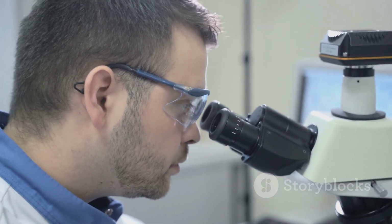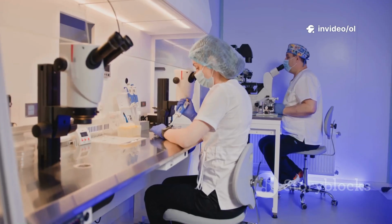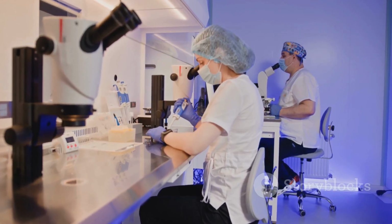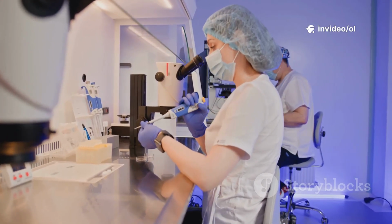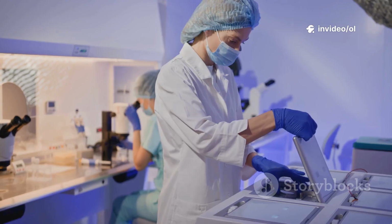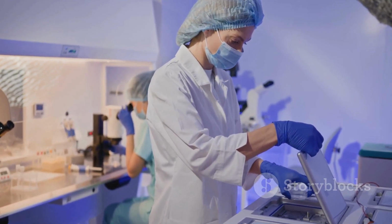They then scan the entire sample, methodically looking for any moving, healthy sperm. Finding sperm, especially with non-obstructive azoospermia, can be like finding a needle in a haystack. It requires incredible patience, skill, expertise. If your partner is undergoing an egg retrieval on the same day, the lab will coordinate everything perfectly. This ensures that if sperm is found, it can be used right away.